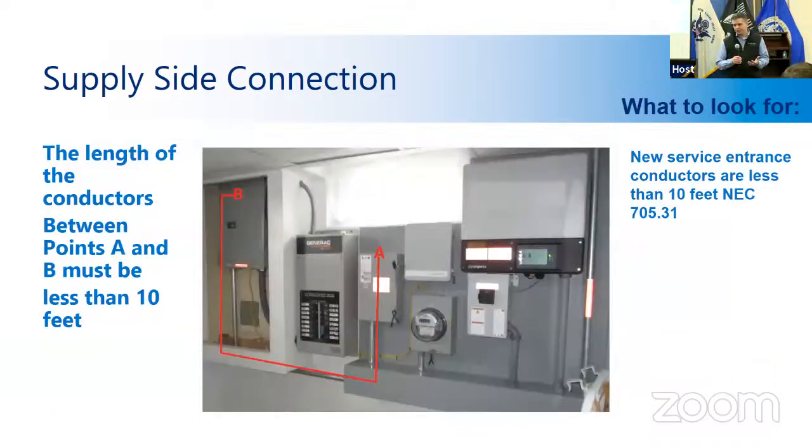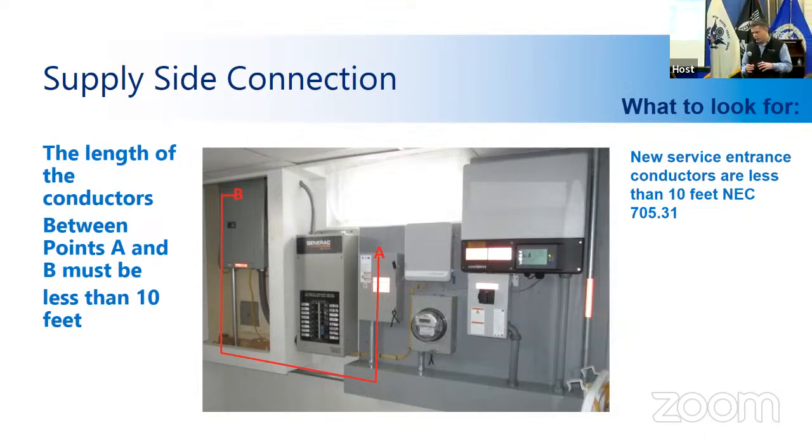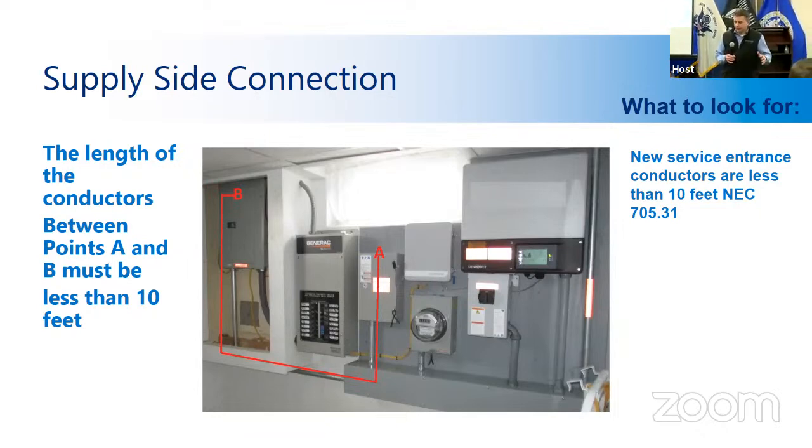On average, the 2017 National Electrical Code states the supply side conductors in this situation cannot be longer than 10 feet. So here you have the power coming out of the inverter going to the supply side connection. This A to B, as I said on the slide, cannot be more than 10 feet unless you have additional measures in place to protect the wiring and all system components, like a current limiting device.